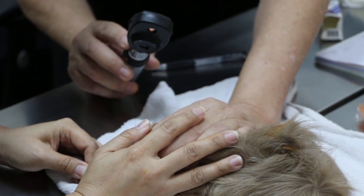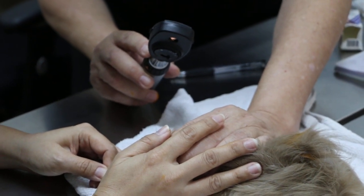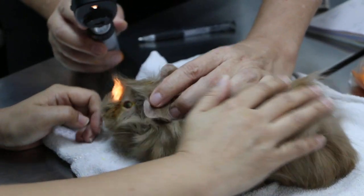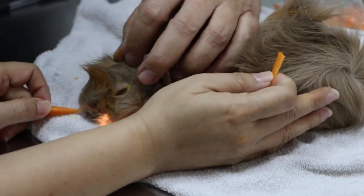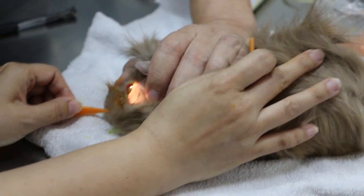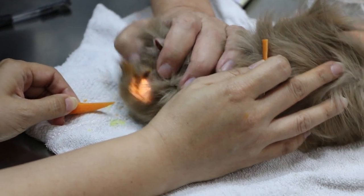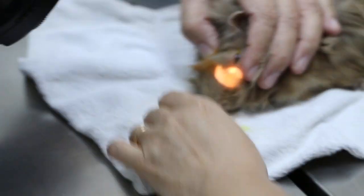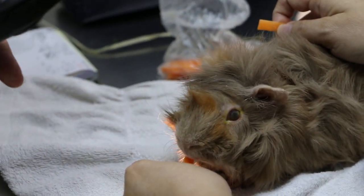Greenish. Now the white thing inside the eye is the lipid. Was it there before? It was not there before. So this side is clearer. You can see in the center, it's green. So that is mostly due to the other guinea pig licking his eyes for grooming purposes. Okay, so let's confirm it's a corneal ulceration.